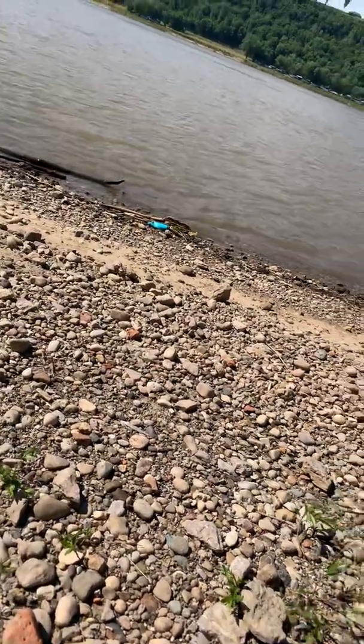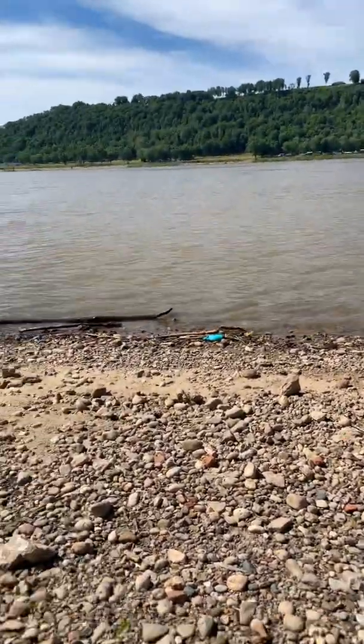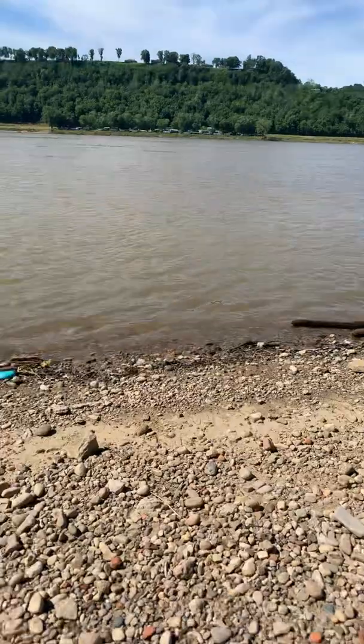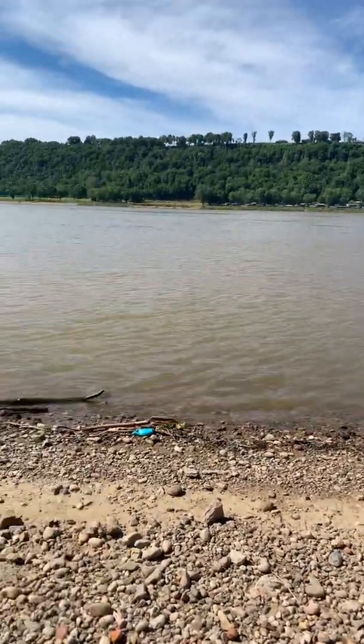These colors, trash. I wish I had thought enough to bring a garbage bag with me. Next time I'm gonna grab one and just keep it stashed in my car. Let's go.